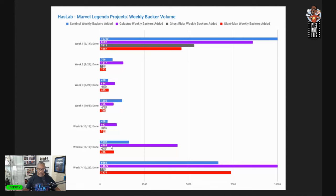Galactus ended up with 30,811 backers. So Galactus had a lot of things the collectors wanted, Doomhead notwithstanding, and that continued. So there was no real lull in its momentum. Its lowest week was 766 backers, and then its highest outside of week 1 was the 6th week with 4,369 backers. But you see, it had no problem getting all those thresholds and covering and rolling through.